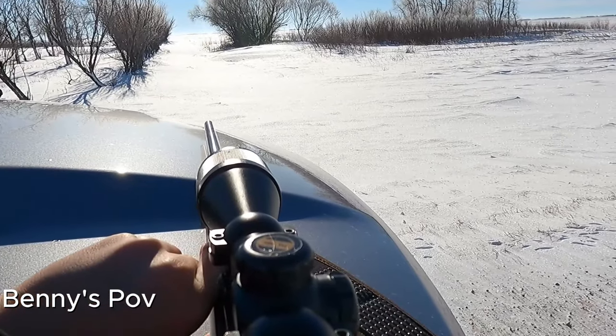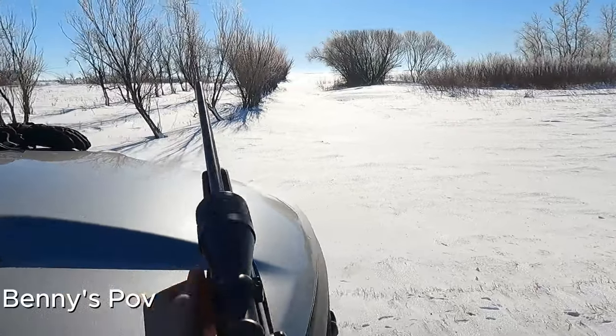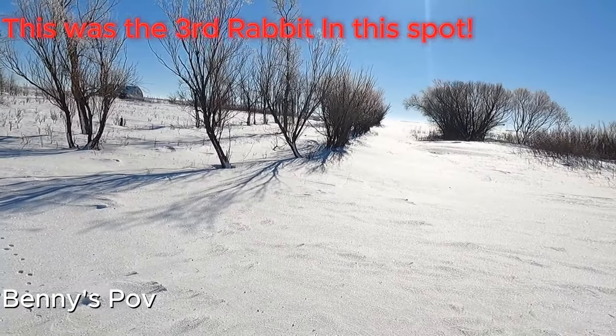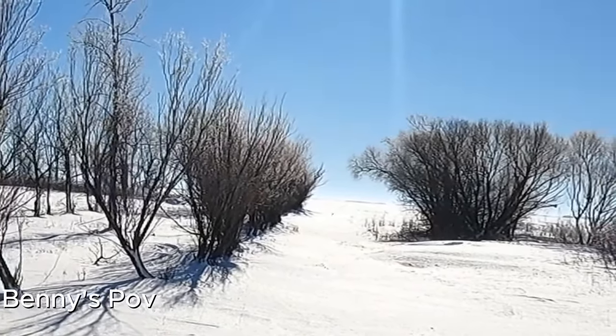Yeah. Come on, stop moving. Come on! No, yes. Nope, he's gone. Another one! Yeah, he has to go. Holy shiz. They're all running to the other side now. No, Benny.